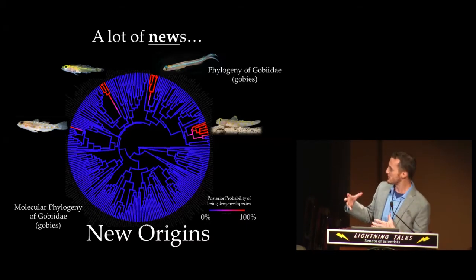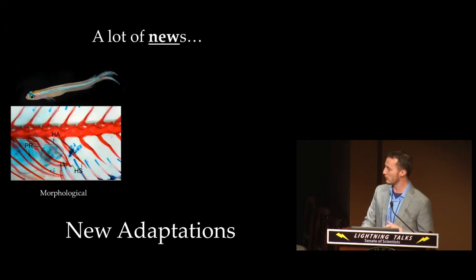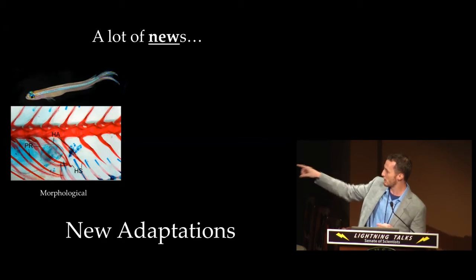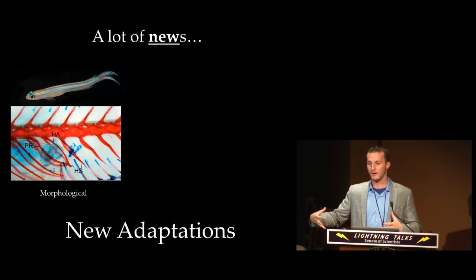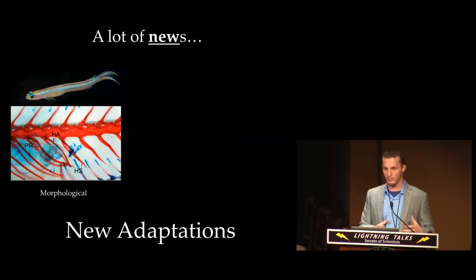So we have speciation events going on exclusively within the deep reefs where well-adapted species are able to exploit new niches. And they're able to do so because of some really unique adaptations. All the deep reef species of gobies that we've examined to date seem to have this expanded hemal arch in the vertebrae, which allows the posterior extension of a gas bladder, whereas their shallow water counterparts either have a small gas bladder or no gas bladder at all.